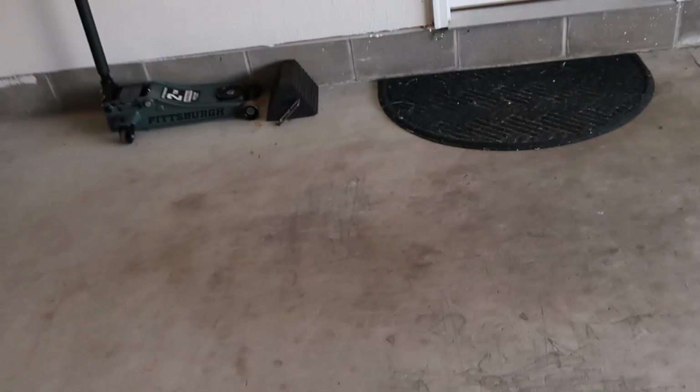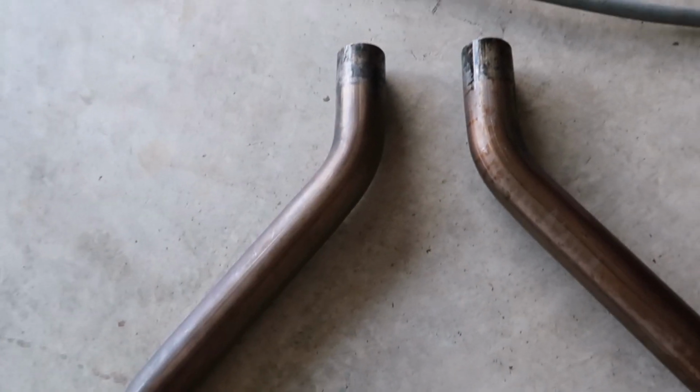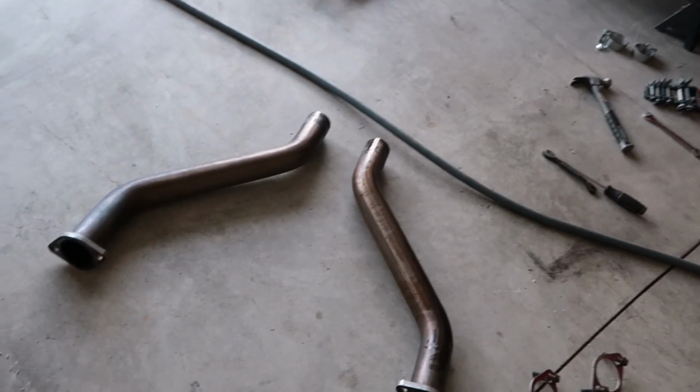All right, let's clean them up and put them back on there. All right, so I cleaned them up somewhat. Not really too worried, that's under the car, so it's whatever. So I'm gonna go ahead and put them on now, and then hopefully we won't have any more leaks ever. Hopefully. All right, so we're all back together.